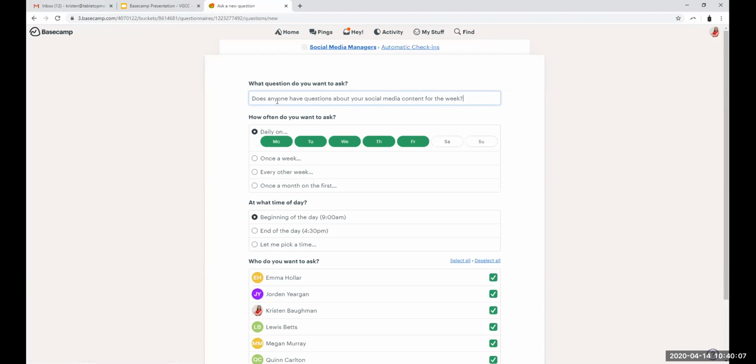So our social media team, like I said earlier, develops fresh new content for all of our clients to post on Facebook and Instagram and Twitter and different things like that. I'm going to ask this question every Monday, so you'll want to select what day of the week. It's going to be highlighted in green. I'm only going to ask it on Mondays. If I wanted to add more days of the week, I'd just push the button for whatever day.